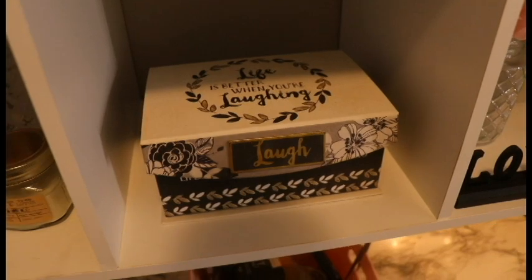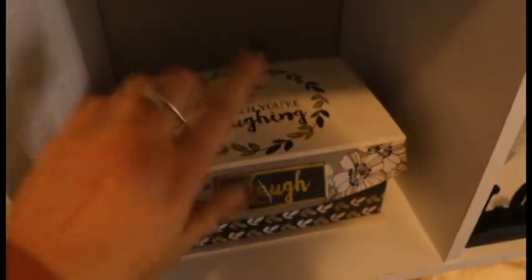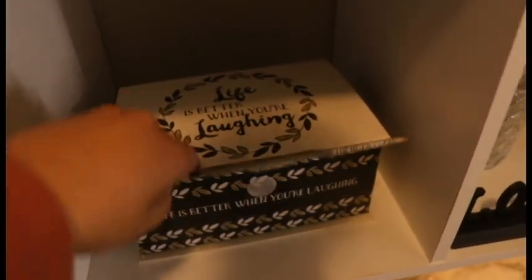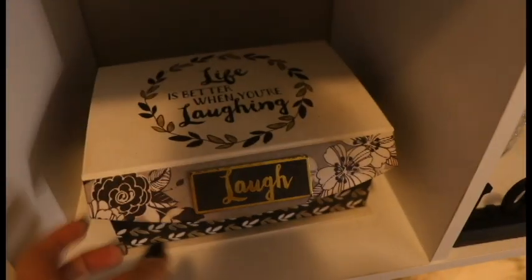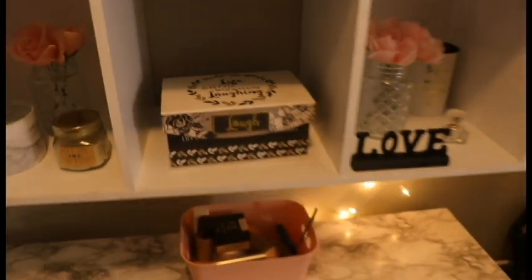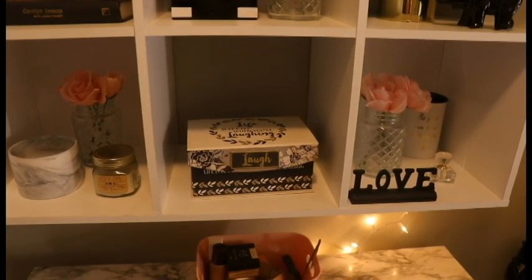And then down here, I got this from either Dollar Tree or Dollar General. So this is just a little box. Oh, it was Dollar General. I remember that because I got it when I lived at my old house. And this just has all my sponges in it. I like to keep that right behind me. And I liked the black, gold, and white little theme because that was my theme for this room. And a pop of pink, but I just thought it looked really cute.